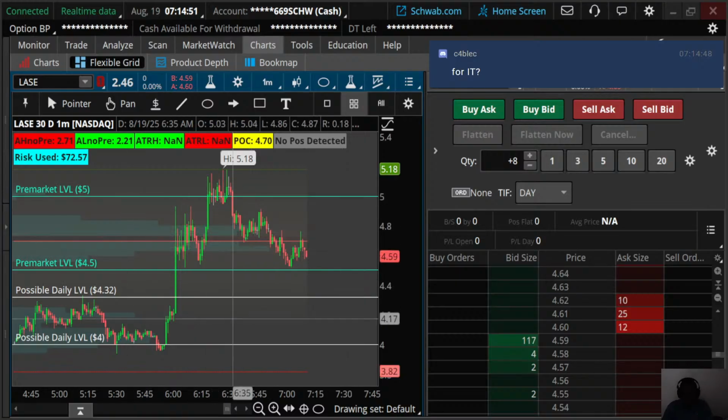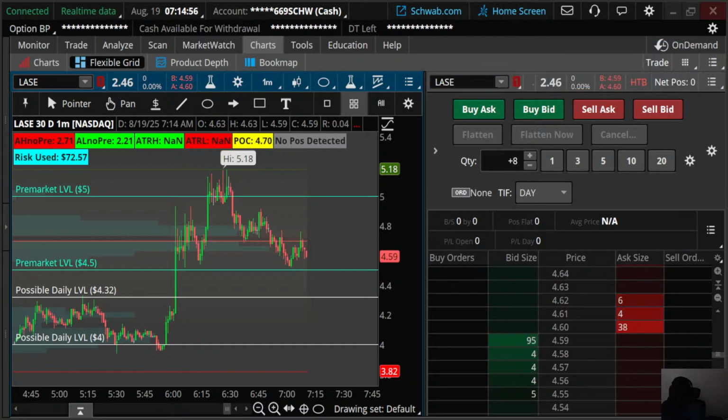LACE. Let's see. LACE coming on down. Let's see what else we got.